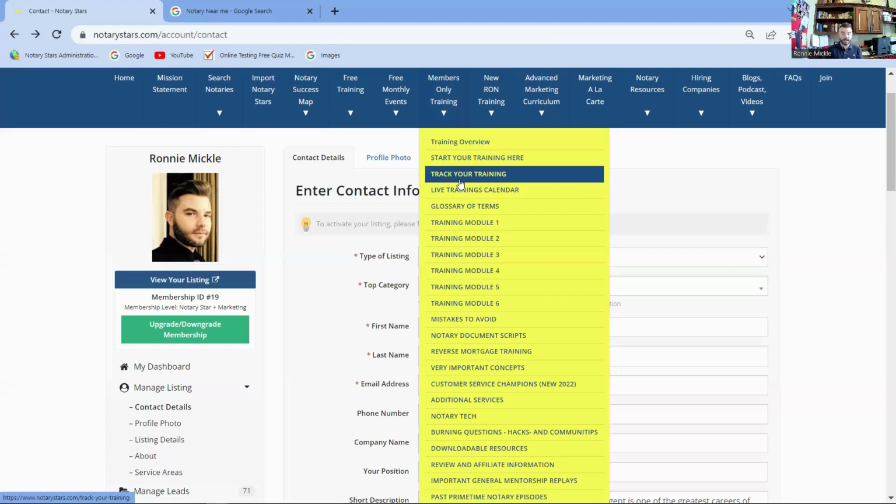We have a lot of them that have partnerships with us that come on and tell about their new courses so that you can learn how to build your resume as a notary. That's what this is all about, is getting your resume to be the one that's chosen out of a stack of hundreds and hundreds of resumes in your area.